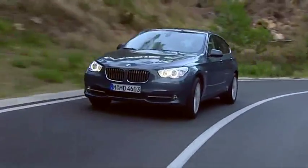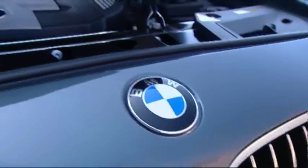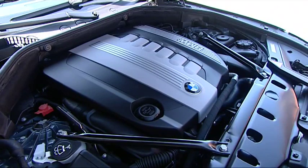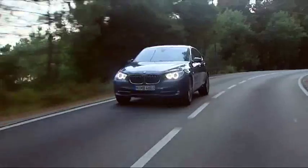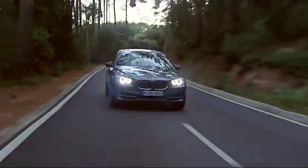No one does a six-cylinder quite like BMW, however, and two of them, one diesel, one petrol, join a V8 for the new GT's engine lineup. The diesel we're driving does the best impression of a camel's drinking habits, and while it may also be the slowest of the GTs, it's still an ideal match for this new BMW.